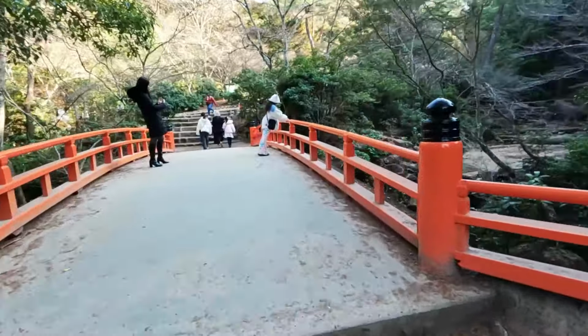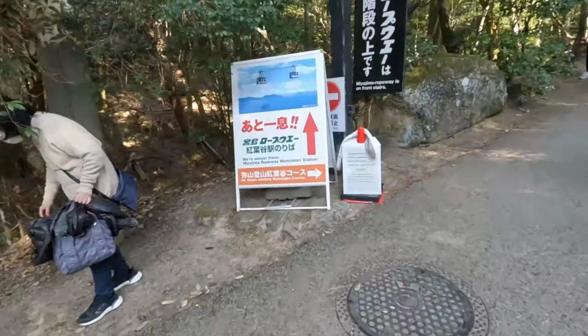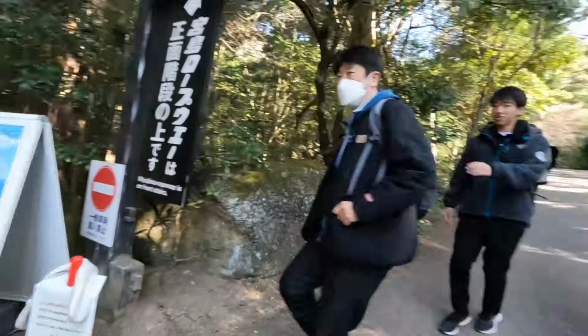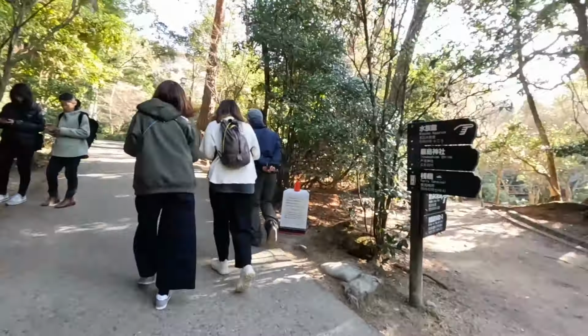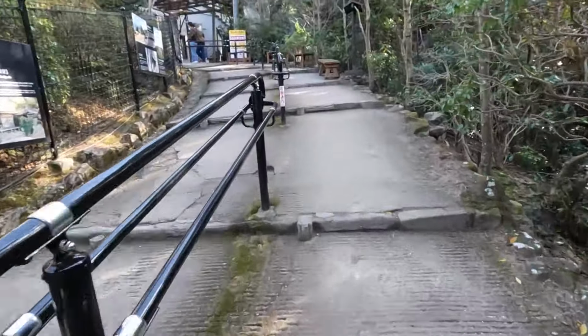It was, in fact, not a little bit farther, but there was this cool bridge. I like how many signs are like, you're almost there. You're almost there. I just wanted to make sure I was going the right way. I wish I could plan this better to do one of the hikes out here, but nope. Up all the stairs.